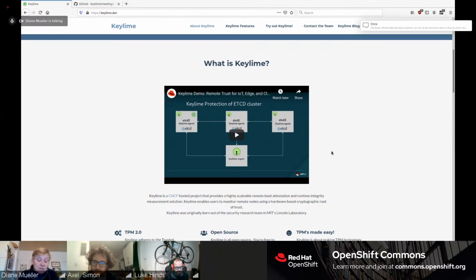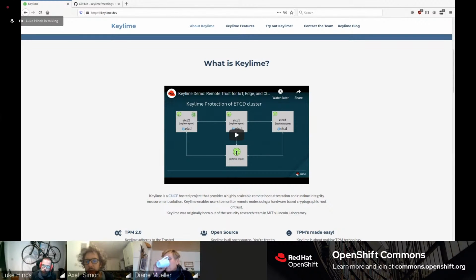The other question I have for you guys is, well, there's one that came in: does Keylime act at the pod level also, to ensure pod security and not only at the infra VM level? Sorry, once again? It's in the chat there. Oh, okay. Does Keylime act at pod level also? Yeah, that's a very good question.